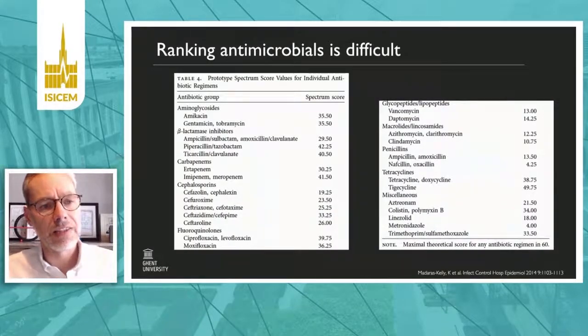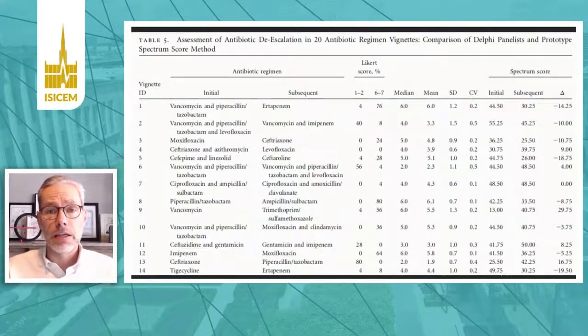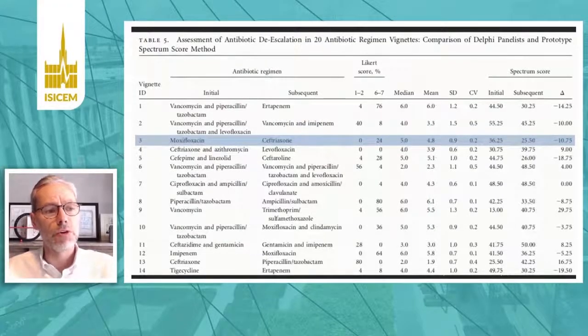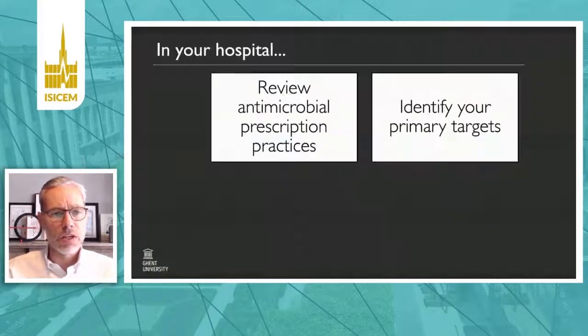I do want to mention this other study that for every antimicrobial, based on its spectrum, calculated a spectrum score. So this allows you to combine different antibiotics, calculate the total spectrum score, and see if there's any opportunity for de-escalation. For instance, in this example, when you go from moxifloxacin to ceftriaxone, you can see that actually this is a step from 36 to 25. So this would be de-escalation, whereas going from vancomycin to trimethoprim sulfamethoxazole would actually be the opposite, would be escalation, because you go from 13 to 40. And so for every combination, you can actually calculate the spectrum score and check if this is really de-escalation.